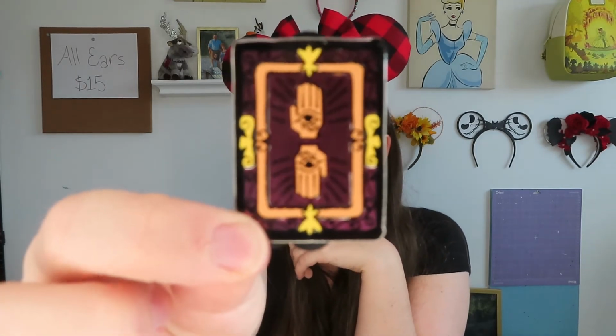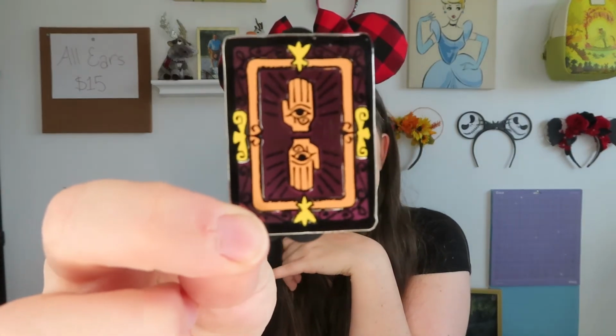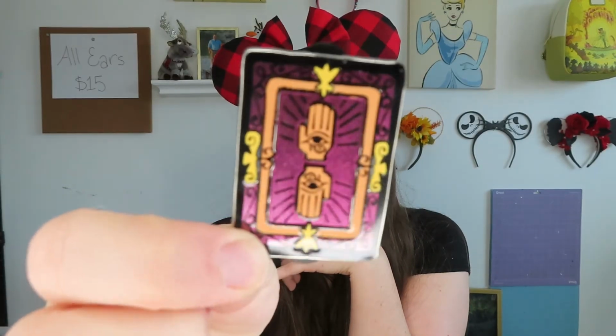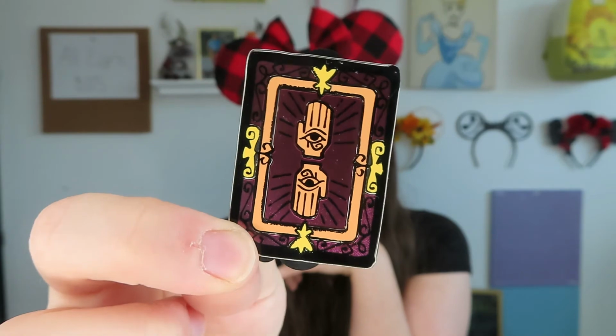Then I have a couple of Hocus Pocus pins. So I have actually 3 of this pin. So all 3 of these will be for sale or for trade. So reach out to me on Instagram if you need these guys. These are the little tarot cards that came in the limited edition Hocus Pocus Villains Spectacular Mystery Box. Super cute little pin, especially if you're into tarot cards and everything.